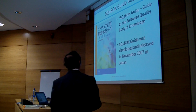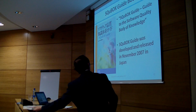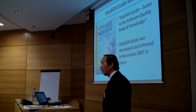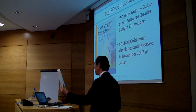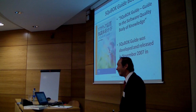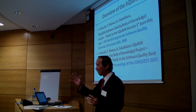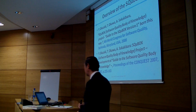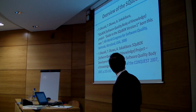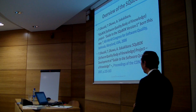And this is a SQuBOK guidebook. Here, it's about 400 pages book. And SQuBOK guide was developed and released in November 2007 in Japan. And we have now a Chinese version of SQuBOK, and English version is now in progress. Please wait for a moment. And I'm a member of some projects. And SQuBOK, overview of SQuBOK was already introduced in the world by Ms. Okazaki. She's the leader of this SQuBOK project. She's with IBM Japan.